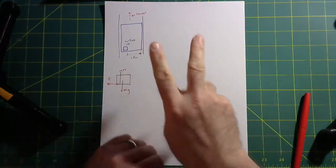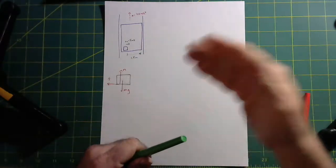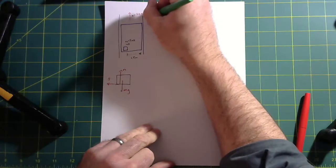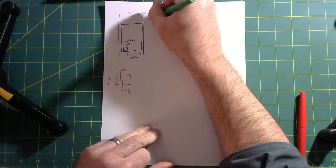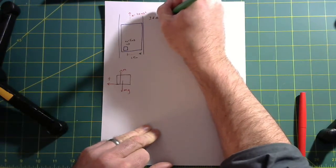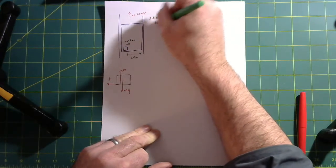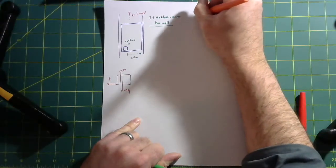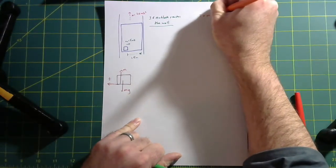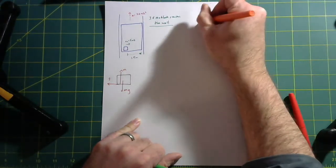Now there's actually two different possibilities here, and we're not sure which one happens. Either it makes it to the wall or it stops before it gets there. So I'm going to have to set up for two calculations. If the block reaches the wall, right? And then we'll set up a calculation for if the block doesn't reach the wall.